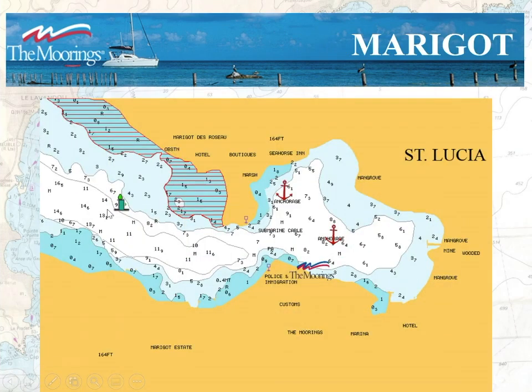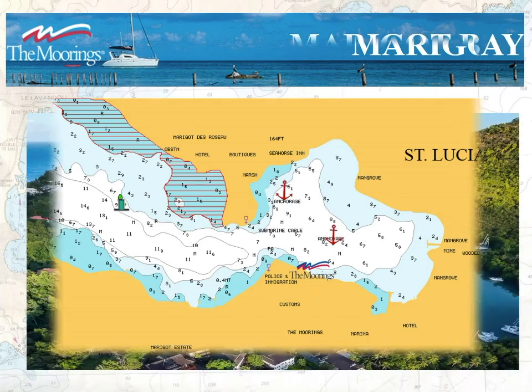As you sail down the coast of St. Lucia, you come down an hour and a half, which is 5.6 miles of sailing, which will take you to the first anchorage on St. Lucia, which will be Marigot Bay.